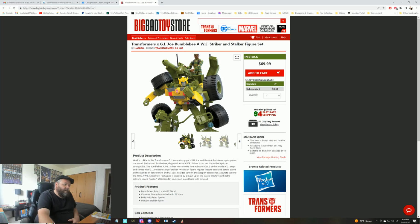which is the Ostriker. Again, why do they like the Ostriker so much? Why can they not make a Vamp? Why do we have to have the Ostriker for the retro figures, and then for this, it's still not a Vamp? Stalker came with the original line, which had the Vamp, right? I don't know why it didn't just come with Clutch. That would make more sense.